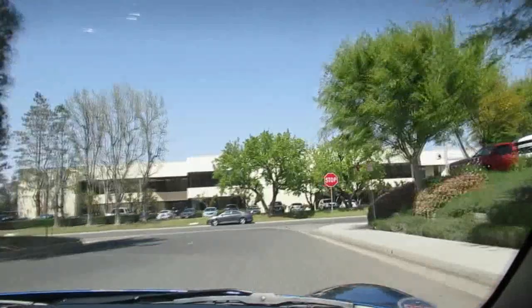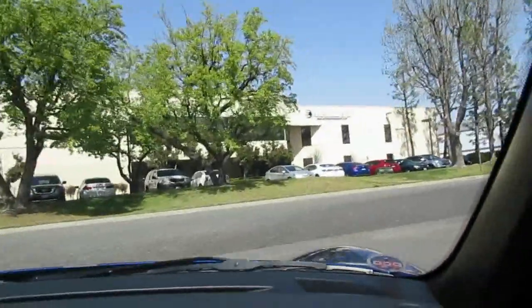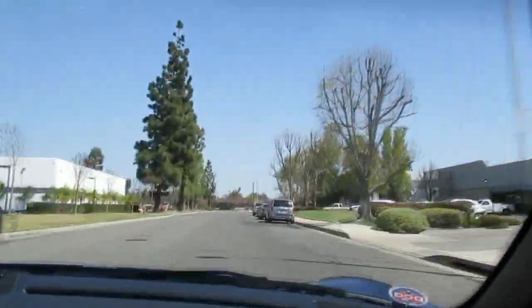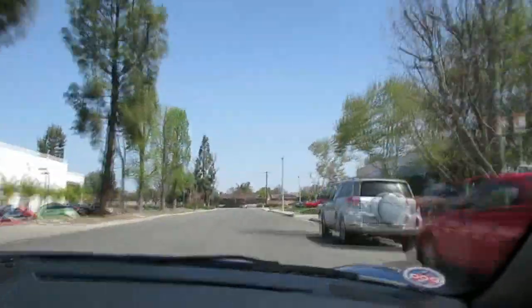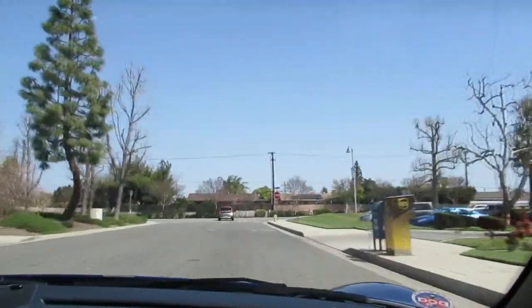No, it's got all the Porsche stuff. It's got the 4-wheel disc brakes, the PSM for the stability control, and some dual spoke alloys there. Yeah, 19s, I think, aren't they? Yeah, they're 19s. Got the big red brakes on there.